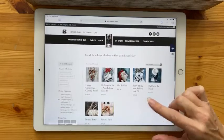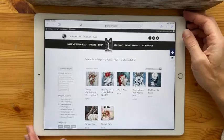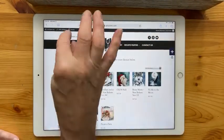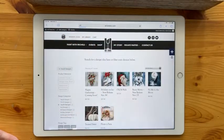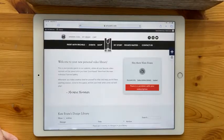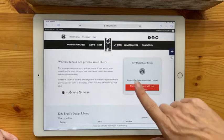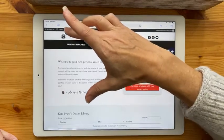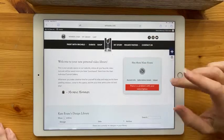Yes. Okay, so I'm going to have you log into your account. So we're going to hit member login. And I'm probably not going to remember because mine goes automatically. And I'm logged in now. So let me log out. Okay. Let's see. Oh yeah, here, I'll log out.